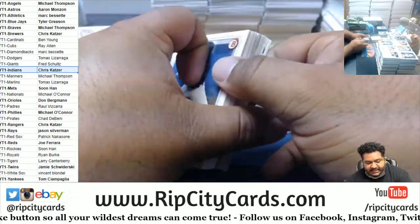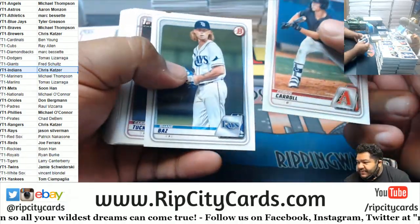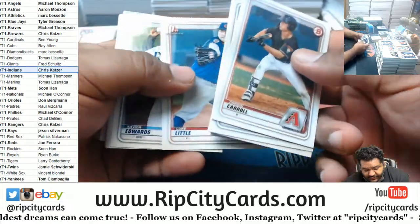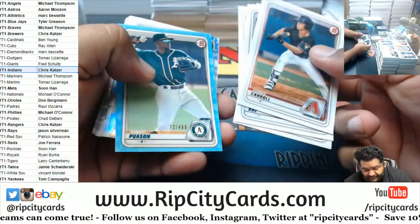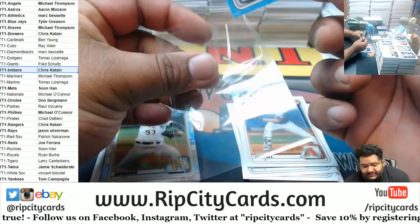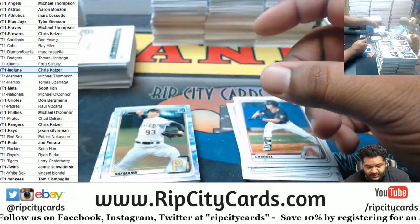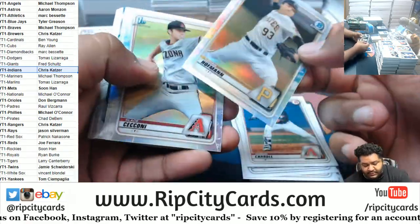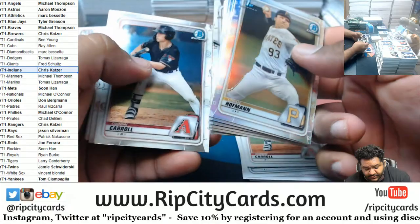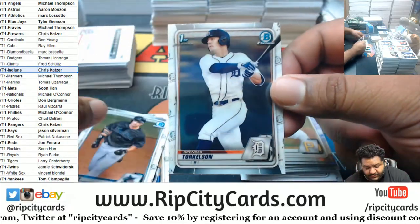Let's give my boy Tomas a hit, man. And my boy Larry Torkelson, come out to play. Poisson, 499 A's. Torkelson Chrome.